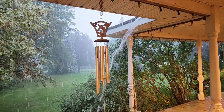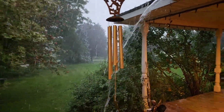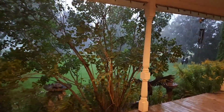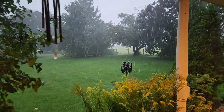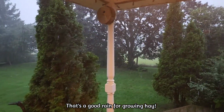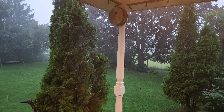Yeah, we always wanted a waterfall. Got one coming off the roof now. Yeah, that's really pouring. So I think it's about 5 o'clock at night right here right now. So, oh yeah, good rain. Not for making hay. Well, not for making hay, but good for growing hay. I should say that.